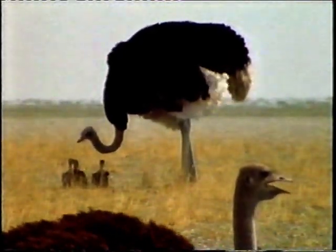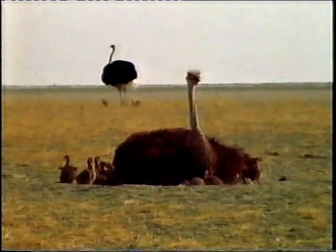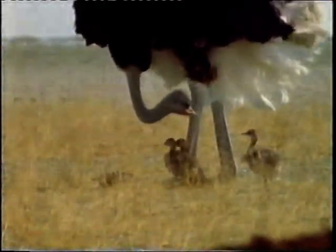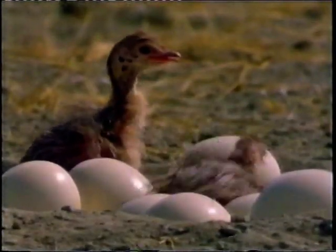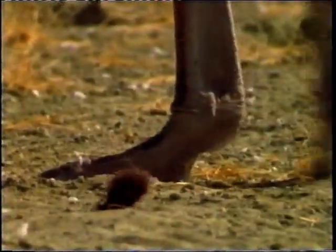The cock is responsible for the safety of the first chicks to hatch. Meanwhile, the hen supervises the brooding of the late arrivals, as well as the still unhatched eggs. In fact, the parental situation, as the end of the hatching approaches, is extremely fluid, with both parents sharing the chores almost equally.